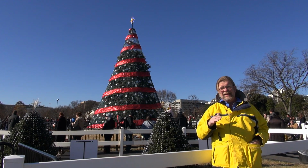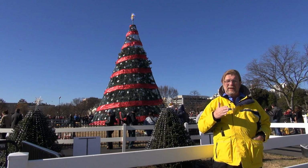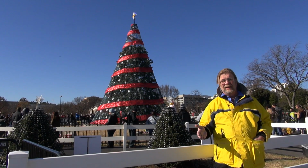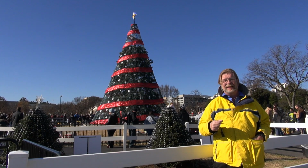Now this tree will stay lit every night from dark until dawn, from the lighting, which was on the 5th, I guess, through the 1st of the year. Then it'll be stripped down, all the decorations taken off, packed up for the year.